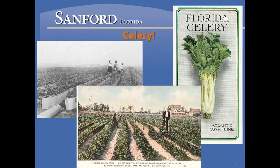But he does talk about how he thinks one of the reasons celery was starting to die by the time he wrote this book was the draining of the Everglades. It was much cheaper to buy land down in South Florida, and not only that, that land was a lot more fertile. It had the silt deposits, and fertilizer at that time was growing more expensive. So people said, to heck with it, I'm just going to move down to South Florida and grow celery there.